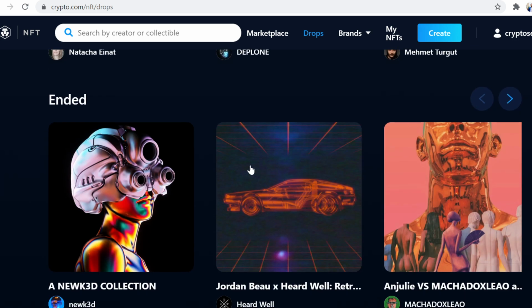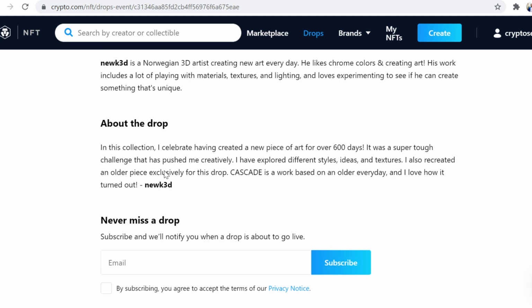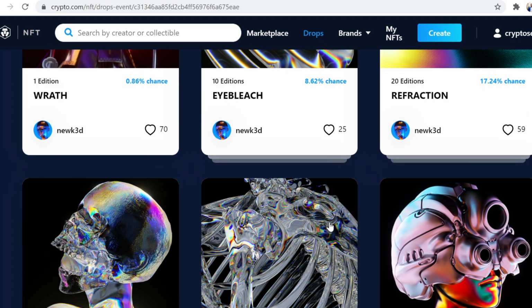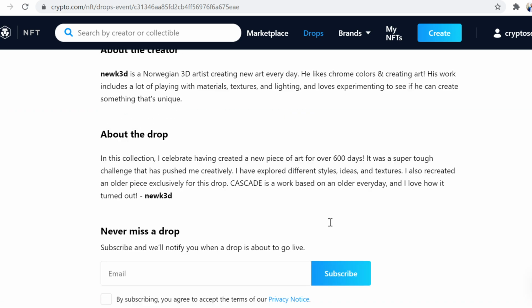Now, when we look at the ones that are finished, for example, we can look at this one. And when this one here finished, you can see here the packs. So 116 packs were sold of this one. So that particular one ended. And you can see how, for example, the percentages were and who got it and how many were purchased, right?